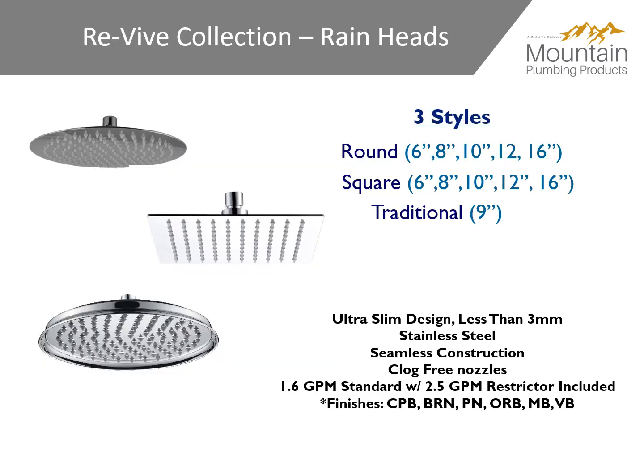Here we have our Revive collection rain heads. They come in 3 styles. We have a round, our square, and traditional. In the round and square, they come in a lot of different sizes, but essentially you can get them as small as 6 inches and as big as 16 inches. So a lot of range in there, a very attractive list price.